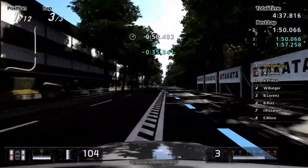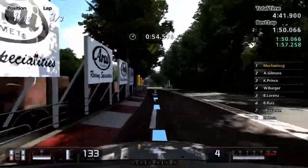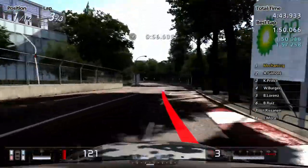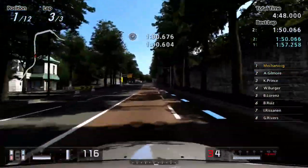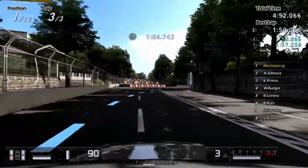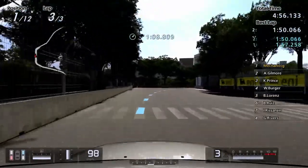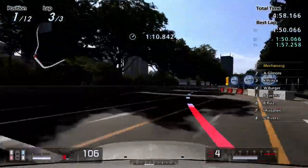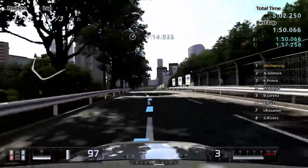Oh, that was a perfect corner. A bit too close for comfort, but still managed to get round there very nicely. And that corner there as well was very good too. Nice. Not nice.